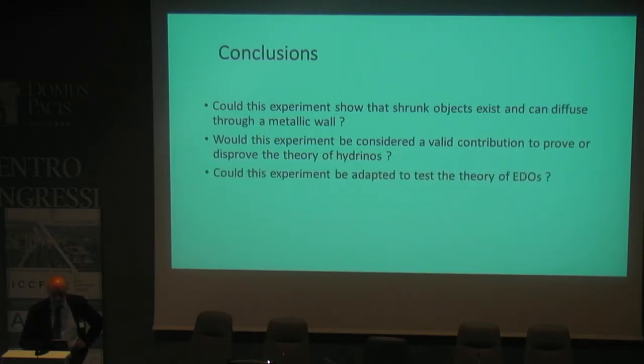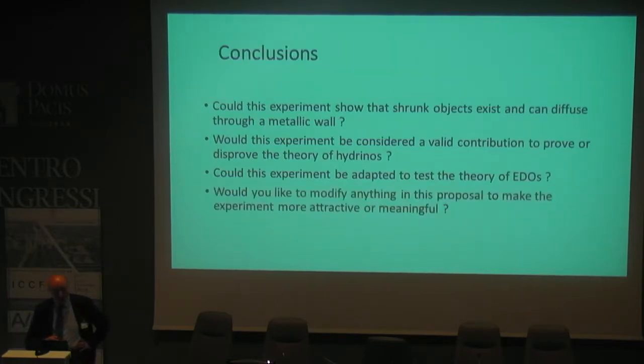Could this experiment be adapted to test the theory of EDOs? Because Jean-Luc Payet told us and Andrew Mullenberg told us about EDOs. Talking to Jean-Luc, he thinks that EDOs are also shrunk objects, and maybe if hydrinos can escape, maybe EDOs could do as well. But okay, this is for the future. Sorry? Electron deep orbits. You didn't listen to Jean-Luc Payet and Andrew Mullenberg. I can do this presentation again if you wish.